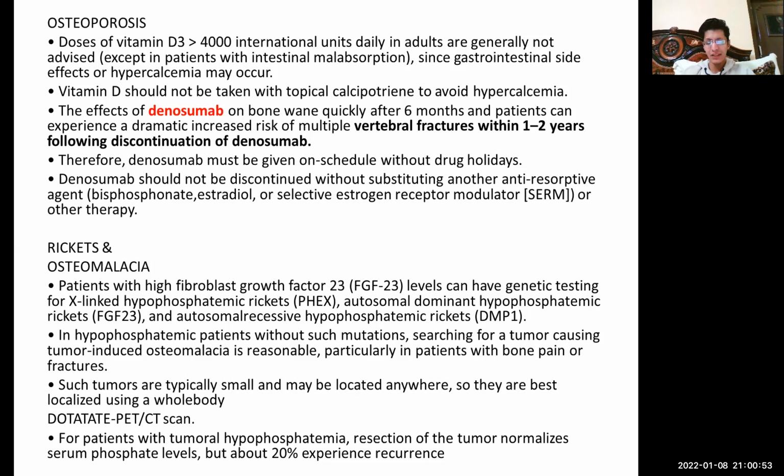So be very careful while giving doses of vitamin D to the patient, except to the patient of intestinal malabsorption, because they are losing it every day, right? It is not a water soluble vitamin. It's a fat soluble vitamin. तो ये body में रह जाएगा और फिर toxicity करेगा.